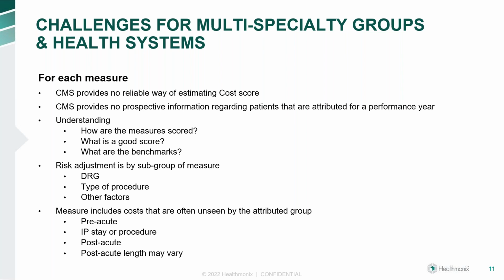Measures include costs that are often unseen by the attributed group. So you have all of the information from your pre-acute, your initial stay, as well as your post-acute. Post-acute length may vary based upon the patient, so it could go all the way up to 90 days for each one of these.